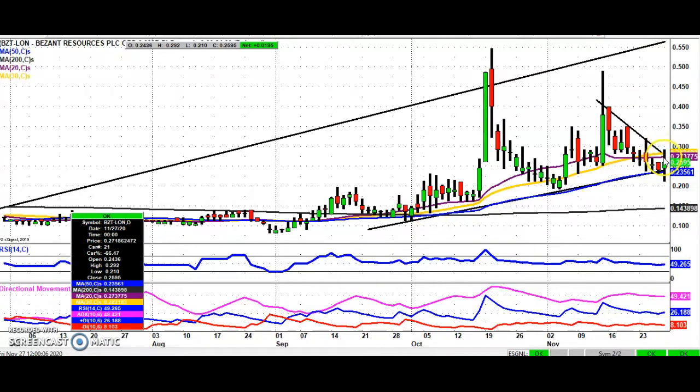So if you're looking for a buy trigger, I suppose the best one probably at this stage would be an end-of-day close above the 20-day moving average at 0.27 pence, which is also a line of resistance from the middle of the month, and that peak we had near 0.5 pence. Stop loss at this stage back below 0.2 pence, or 0.19 pence, the initial November floor.